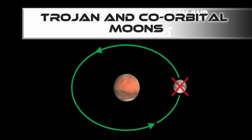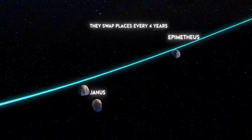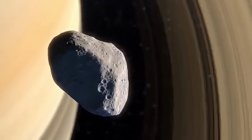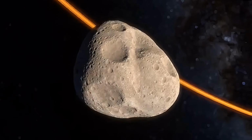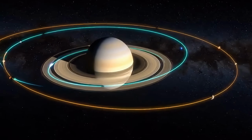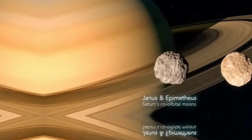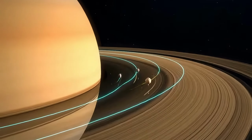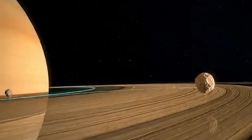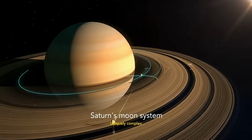Trojan and co-orbital moons. Saturn also has something very unusual. Some moons share orbits. These are called co-orbital or Trojan moons. For example, Janus and Epimetheus swap orbits every few years without colliding. This kind of orbital dance is extremely rare, very delicate, and only possible in stable gravitational systems. It's another sign that Saturn's moon system is uniquely complex.